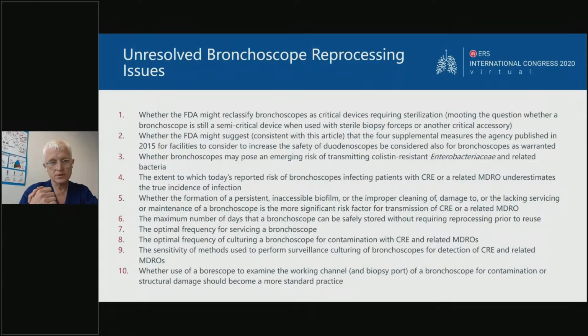This is a very busy slide, so Atul Mehta also in his publication in CHEST 2020 in the February issue identified the unresolved bronchoscope reprocessing issues, and it's a list of 10. And most of them are already addressed in the previous slides, and they are stuff to think about, and I would like to urge you to read this paper and study it and see how reprocessing of your bronchoscopes in your own bronchoscopy suite is now performed and may possibly be improved as well.